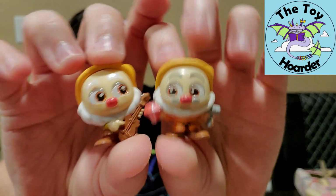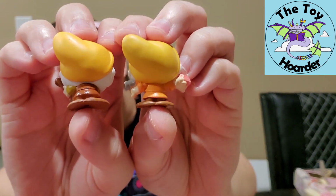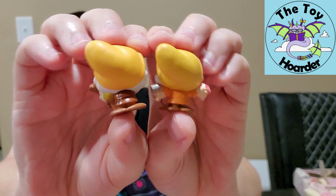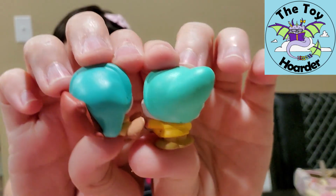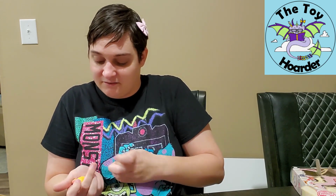His mouth is wide open, super happy. He's got a bright, bright yellow hat. So the Doc and Happy are real similar colors on the hats. They're slightly different, like one's a little more yellow and one's a little more orange, but as you can tell looking at them together, they're about the same color. The Bashful and Sleepy are actually slightly different colors too. It looks like Sleepy's is a little bit darker, but they're actually a more different color than Happy and Doc, so that's interesting.